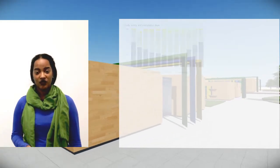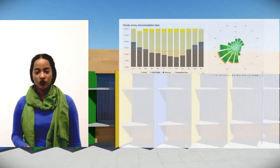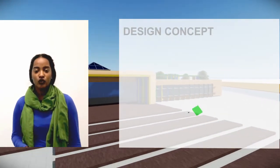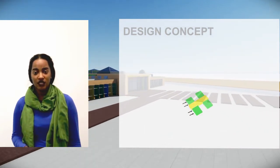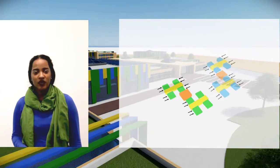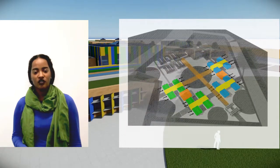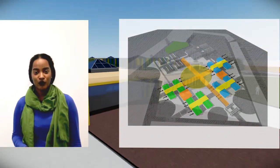Analyzing the detailed weather, wind, and solar conditions of the site, we started from the most important function, which is the class, facing a north-south orientation, creating a module unit of that class and spreading to create a wall for the student with all the needed functions. These modules were then connected with the landscape and the main courtyard, joining all the functions together around one centralized heart space for the whole school.